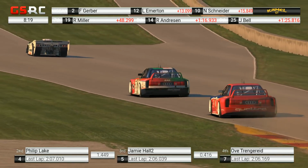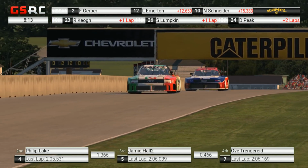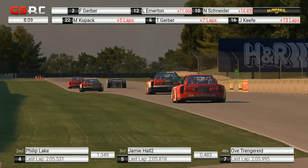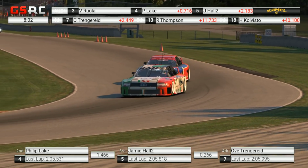Is he gonna? I think he might interrupt Ruola once again. He does get a run past Lake, and the car is going to stall out probably at just the wrong time for Vili. Just managing to get by him and doesn't hold him up for once. And a wipe of the brow for the Finn.